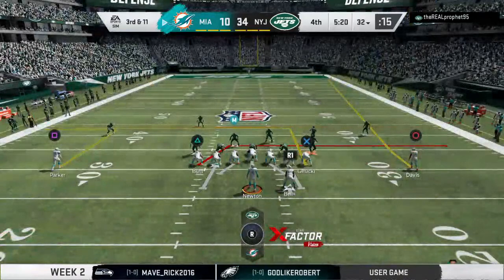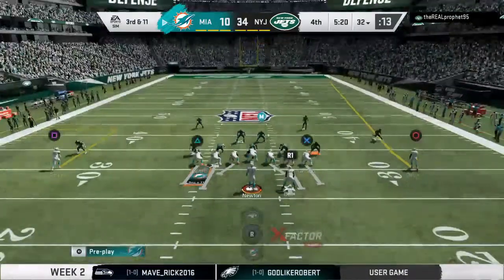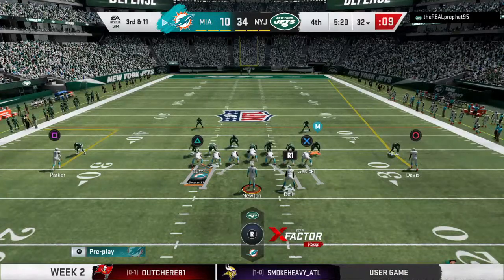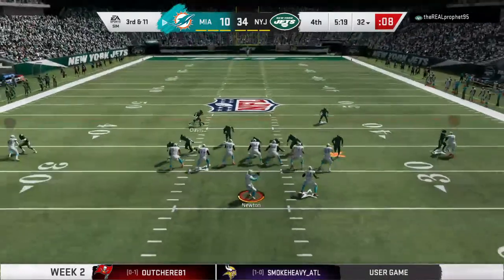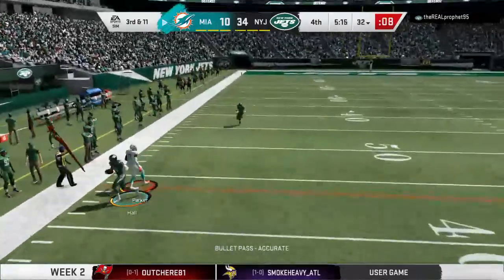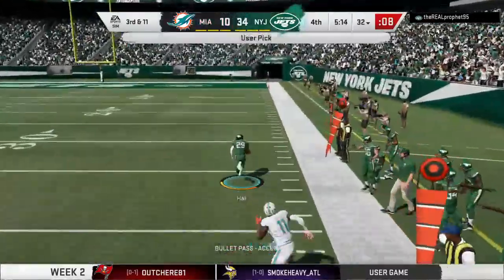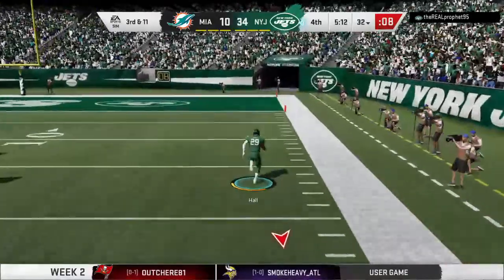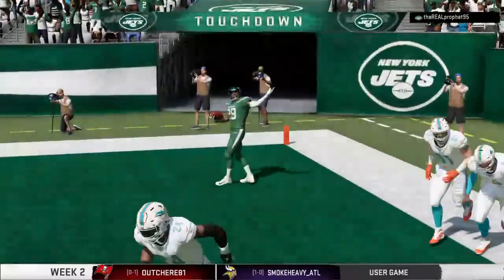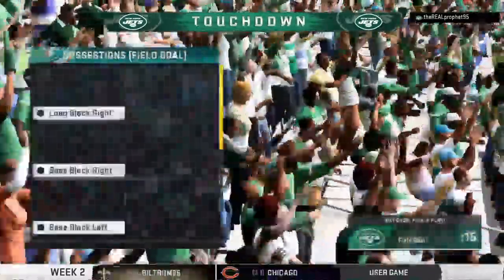The Dolphins on third down. Just 1 for 5 to this point. This is 3rd and 11. From the gun, here's Newton. And look at this. Cam Newton intercepted a 3rd time. Picked off near the 42. And it's a touchdown for the Jets.